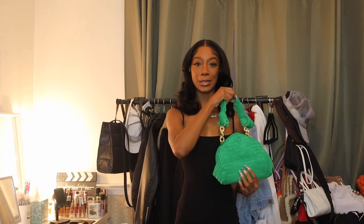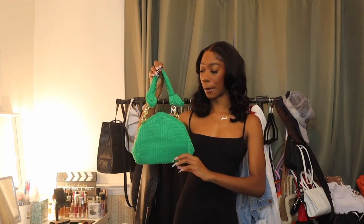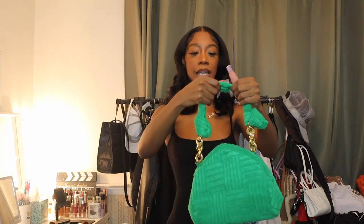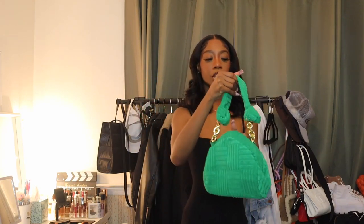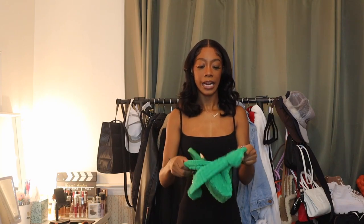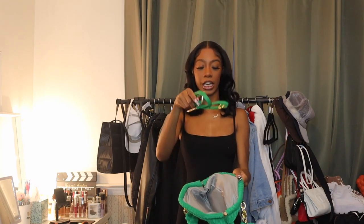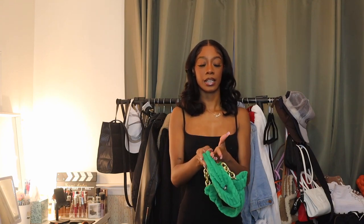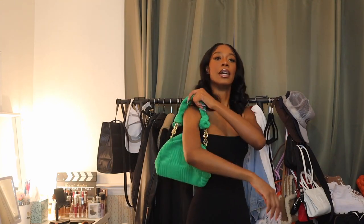So I'm gonna start with accessories first, so let's just get into it. I just have this green Bottega inspired bag. It does have that toweling material, very good quality for sure. It also does have another chain in here if you wanted to do long crossbody vibes, but this is a clamp close kind of bag situation. This one is super cute. I'm gonna show you guys what I got to go with this.